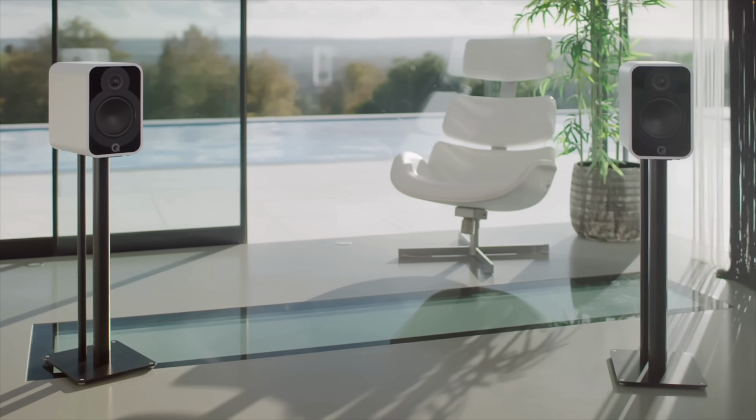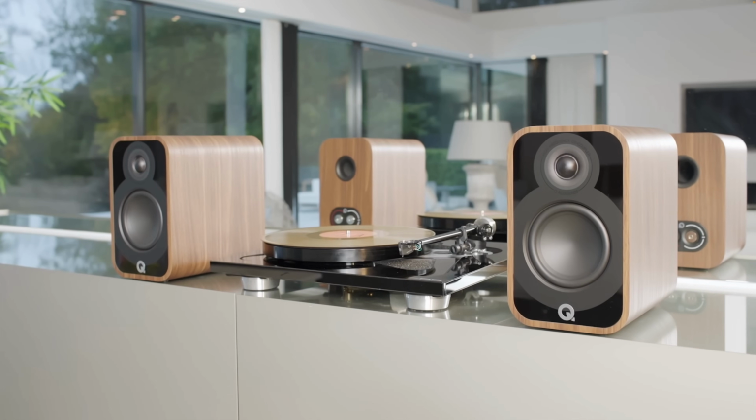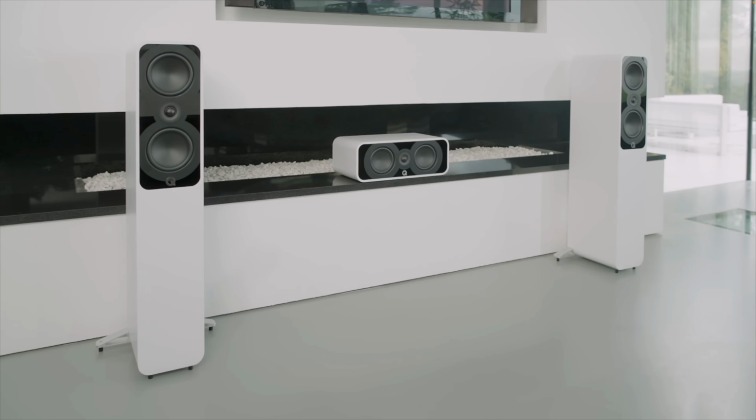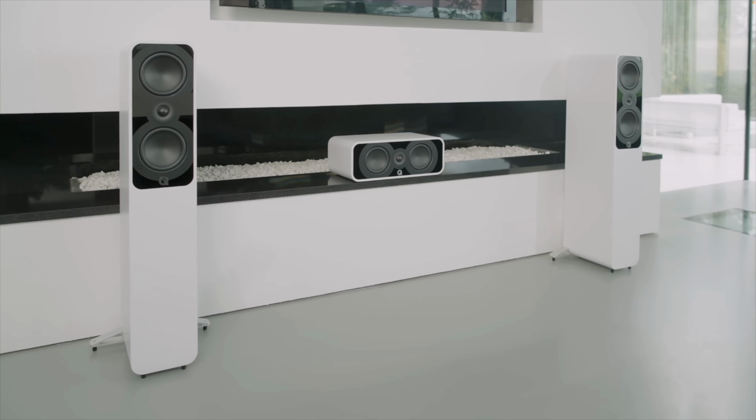87.9 dB sensitive, so not super hard to drive. 1-inch tweeter that's hermetically sealed and also isolated from the enclosure. This speaker has a lot of stuff going on, and one of the recurring themes for Q Acoustics when it comes to designing and building a speaker is to keep everything as isolated as it can be. Reduce resonances, and you can really hear it because instruments are separated out.